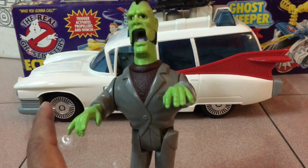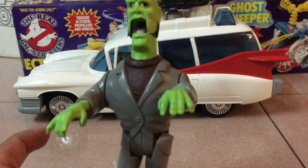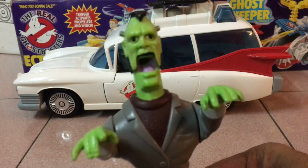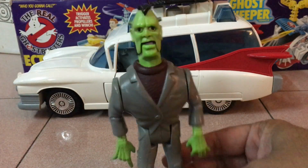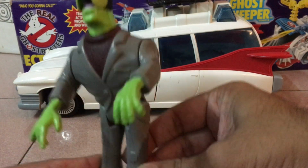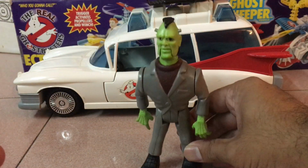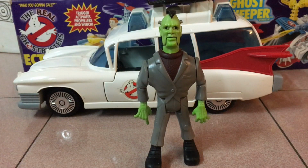Now his action feature is activated by pressing his legs together, and then you get him in attack mode. His jaws drop and his arms raise up, ready to strangle and choke his intended victim. It is in this moment that you realize, even though he may not necessarily be evil, Frankenstein is still not a monster that you want to mess with.